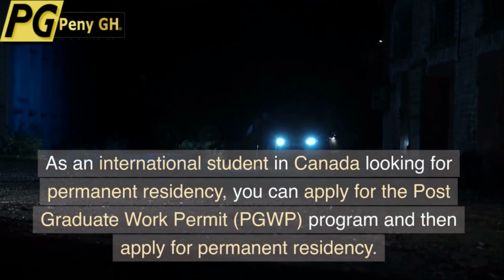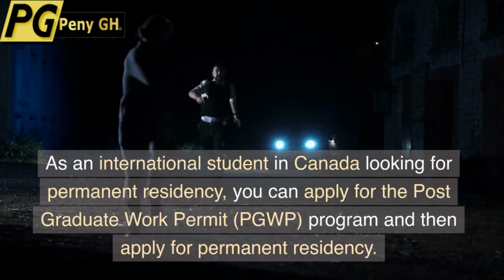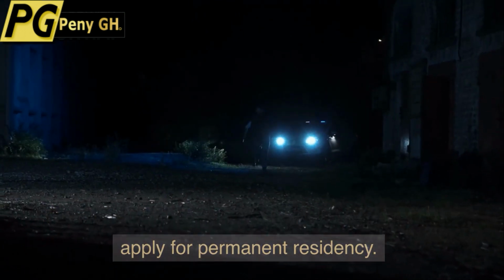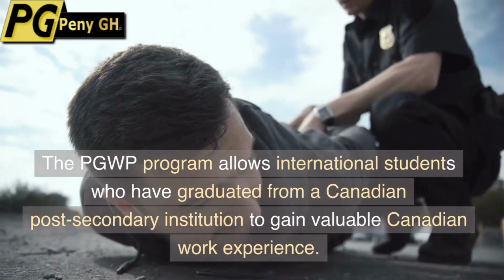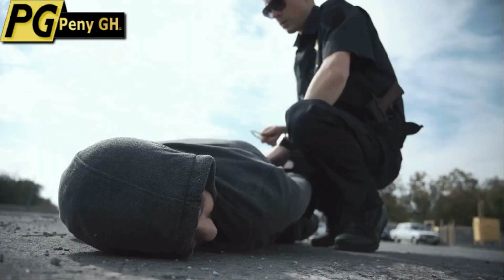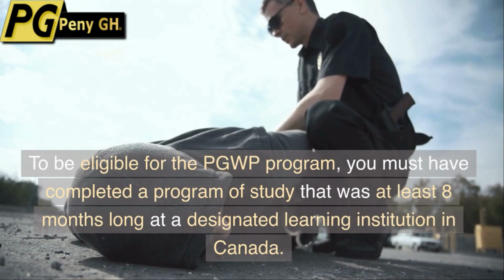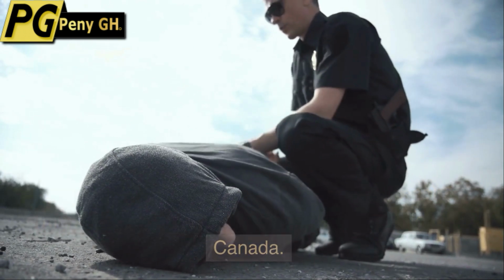As an international student in Canada looking for permanent residency, you can apply for the Postgraduate Work Permit (PGWP) program and then apply for permanent residency. The PGWP program allows international students who have graduated from a Canadian post-secondary institution to gain valuable Canadian work experience. To be eligible for the PGWP program, you must have completed a program of study that was at least 8 months long at a designated learning institution in Canada.